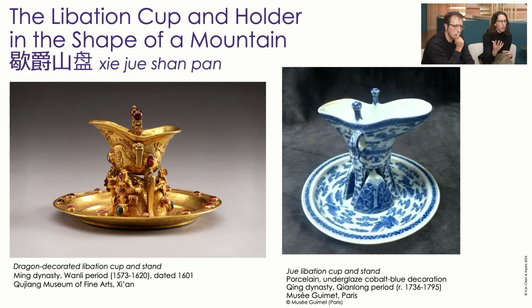And for this purpose, we needed to hold the cup on a plate. Because of the three legs, it was difficult to hold it, so the Chinese people invented this kind of plate with a mountain in the center. So this is a xie champagne, which was a very popular shape in the Ming Dynasty, but only for the use of the emperor and his close relatives.